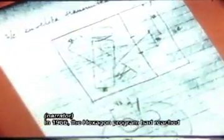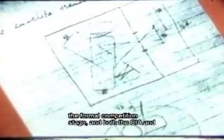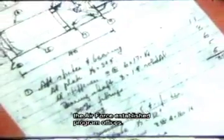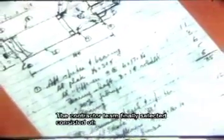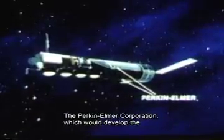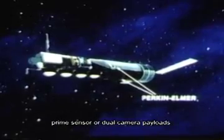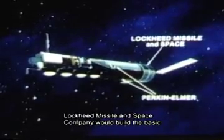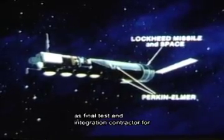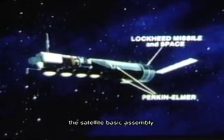In 1966, the Hexagon program had reached the formal competition stage, and both the CIA and the Air Force established program offices. The contractor team finally selected consisted of the PerkinElmer Corporation, which would develop the prime sensor or dual camera payloads. Lockheed Missile and Space Company would build the basic structure for the entire satellite vehicle, and would also serve as final test and integration contractor for the satellite basic assembly.